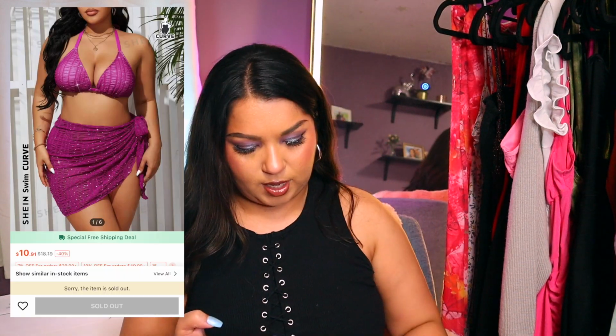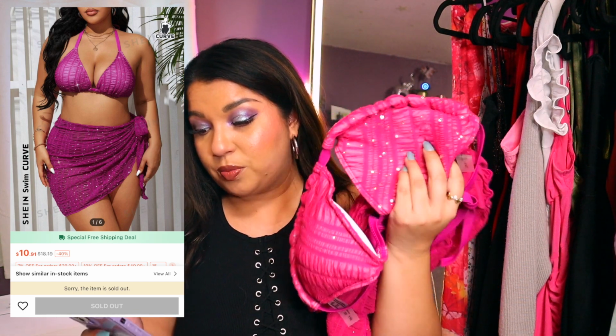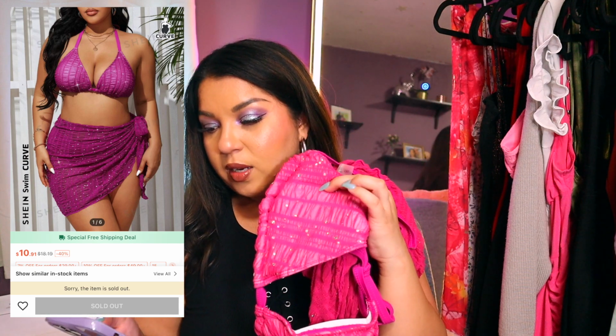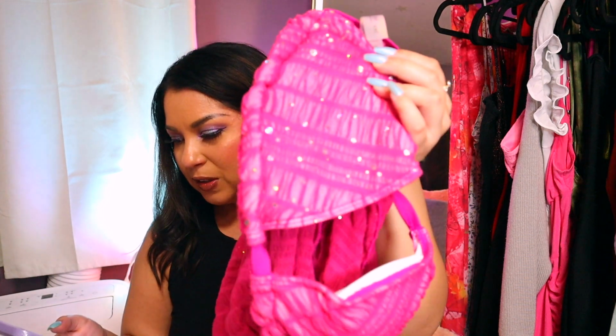We're gonna have to peek because I have to tell you how much everything is. Okay, so I actually got it for $13.52, and honestly it's super cute. In the picture though, it does look a little more purple, so I thought it was gonna be a little more purple, but it's a little more pink in real life. But honestly, I'm okay with it because I don't have this type of pink. It's like a fuchsia color, and I think it's just so pretty with the sparkles. It's honestly really cool. So yes, let's try it on.